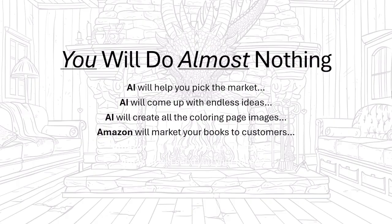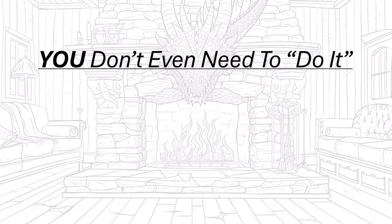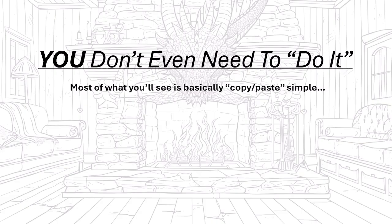Amazon will then put your book in front of the customers. When I show you this little trick here, Amazon is then going to print and ship your book, and then Amazon is going to send you the money. You don't even need to do the couple of copy and paste things that you typically need to do. So almost everything I show you is going to be copy, paste, drag, drop, simple.